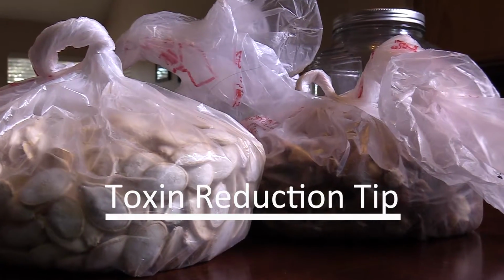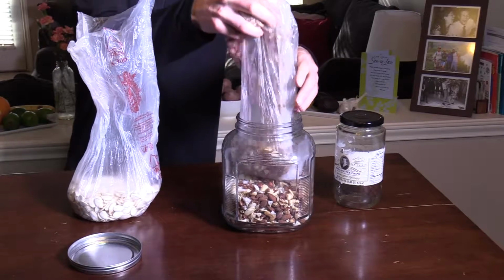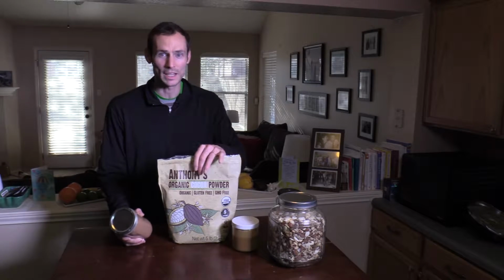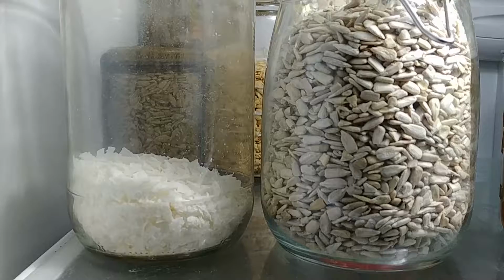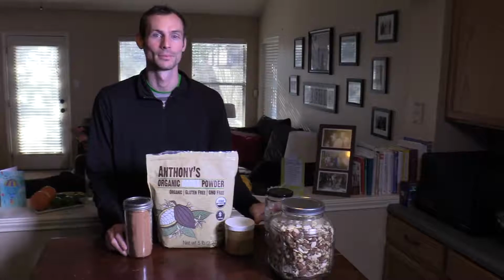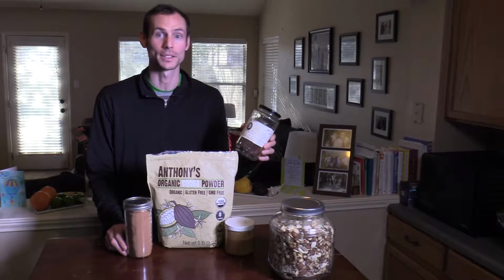Let's avoid a lot of the harmful toxins in these plastics by transferring them to glass containers once you get home. We bought this large jar at Michael's for our nuts. We also use leftover jars for other things. The more things that you can transfer from plastic to glass, the better. Like cacao, almond butter, nuts, and so many other things. So start saving your old jars and put this toxin reduction tip into practice.